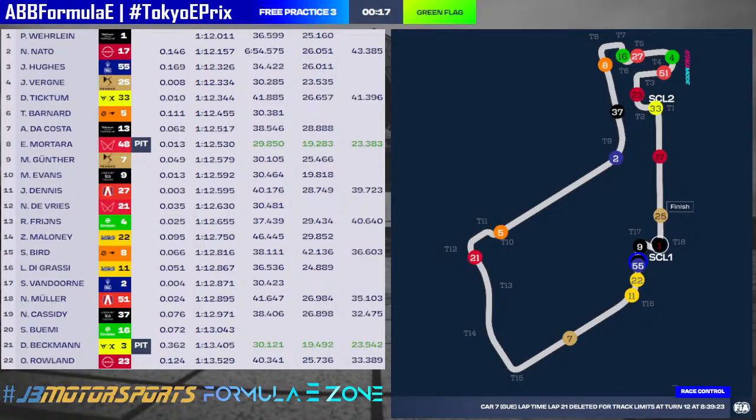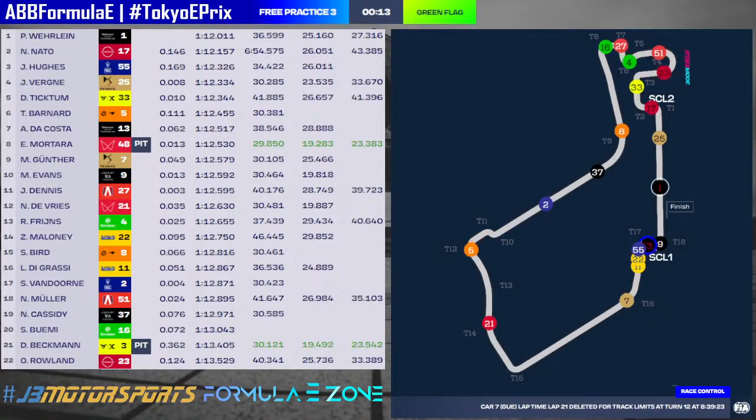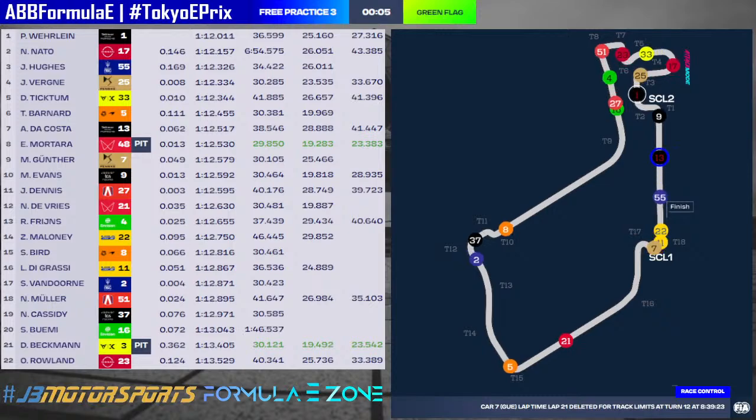So one of the things we're seeing now is all the guys trying to launch, at the end of this session, a 300 kilowatt lap. This is the power mode that you're going to be in for the group phase. They want to do that so they have all their reference points fresh in their mind. They know exactly where they're going to brake when they go out there for that first lap in the group phase of qualifying.